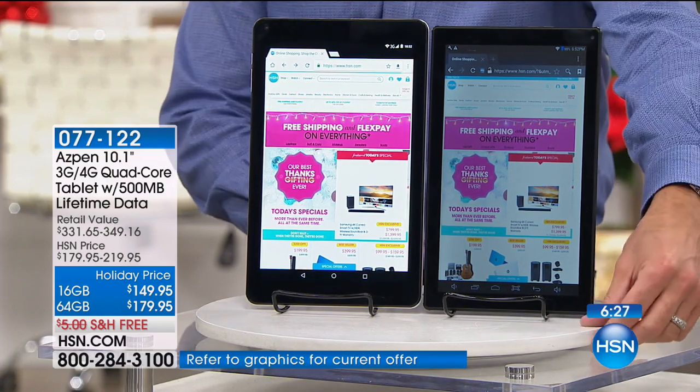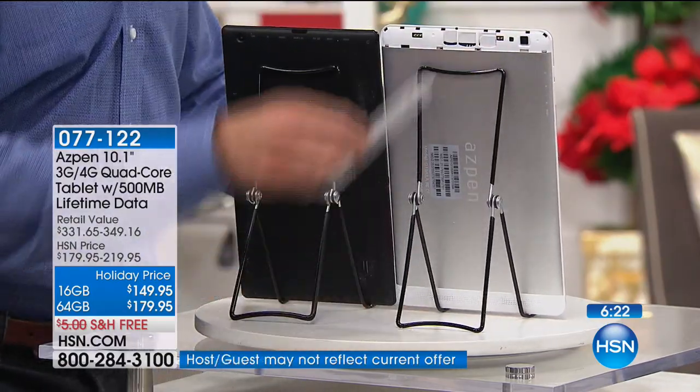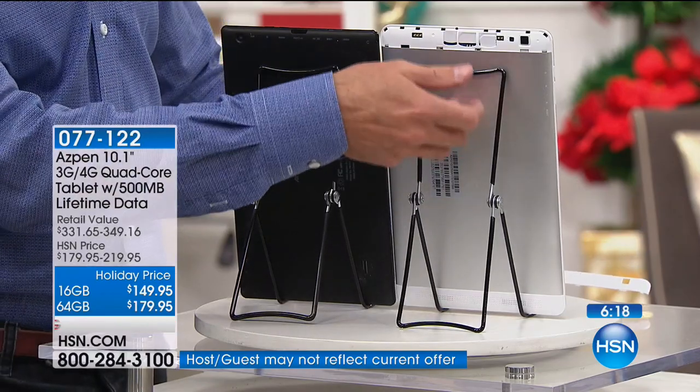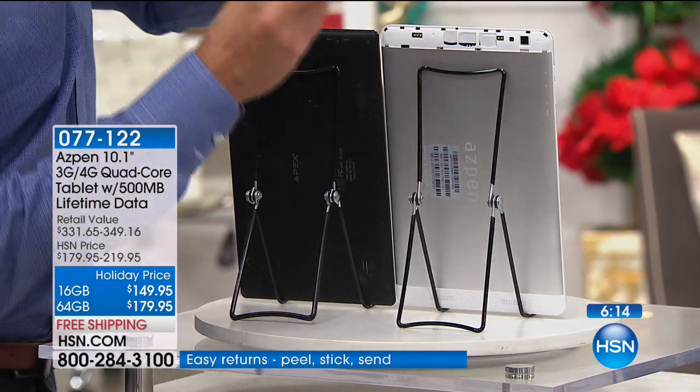Here's the other thing I want to show you. This is the back of the tablet, you see? So this little piece comes off. It doesn't look like an iPad from the back. I want to say that as well. It's like this really nice silver metal on the back. It's a really classy looking tablet.